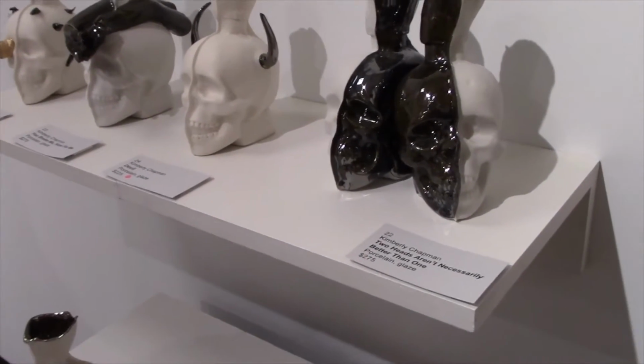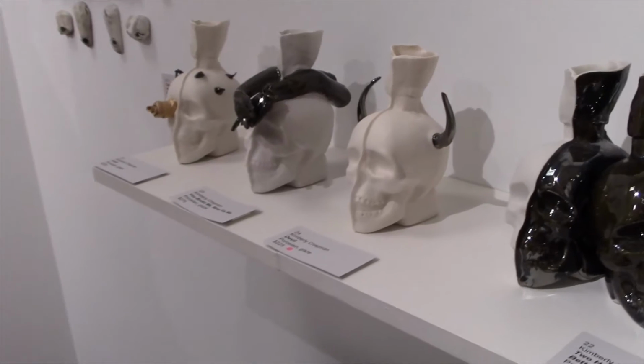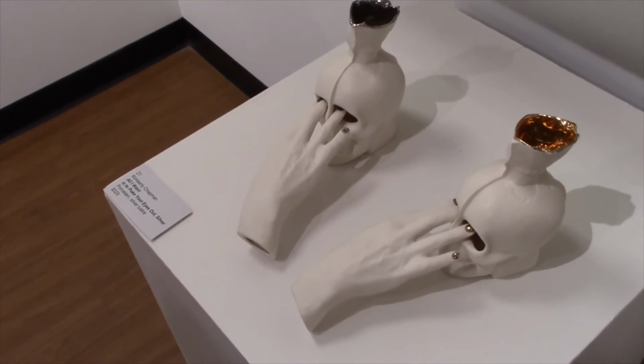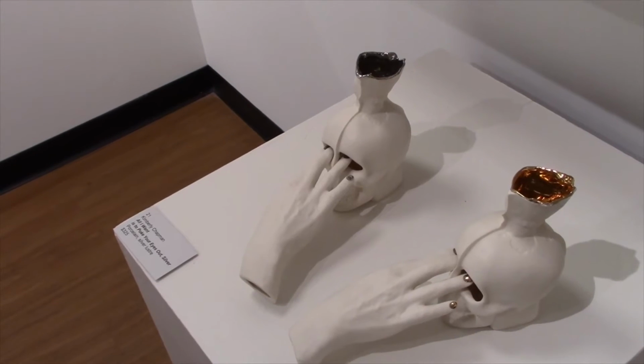Here we have another kind of conjoined heads. These are two heads, aren't necessarily better than one. Again, these are all porcelain. And then there's two sculptures here called All I Want Is to Poke Your Eyes Out in silver and gold. So one has silver luster and the other has gold luster.